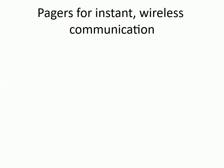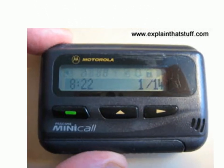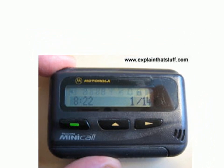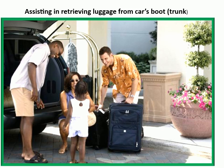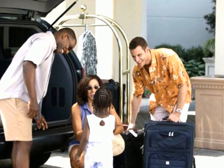Pagers for instant wireless communication. Pagers work on radio waves and can be used to send messages to many pagers at the same time. It is a fast and reliable form of communication within a hotel, hospital, etc. Assisting arriving guests in retrieving luggage from the car's boot, trunk.